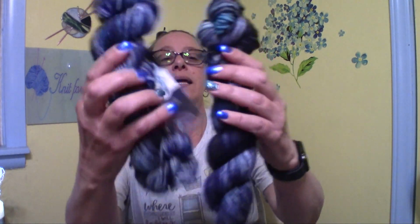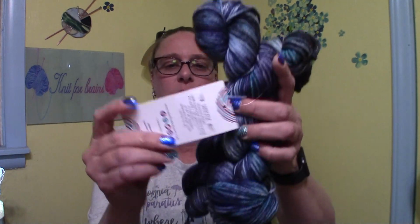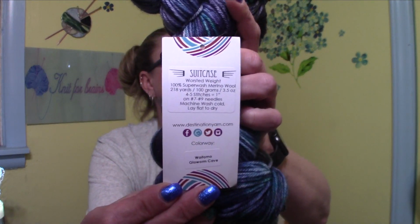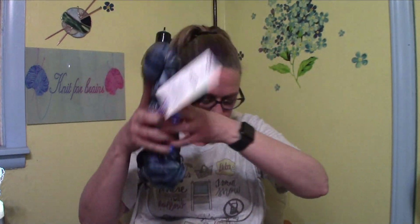So I got this Worsted Weight by Destination Yarn. I am not even going to try to announce this colorway. Something about a cave, glowworm cave, but there's another wait a ma. I don't know. It's blue. Here, I'll show you. I am really bad with pronouncing stuff. You guys all know that. Destination Yarn.